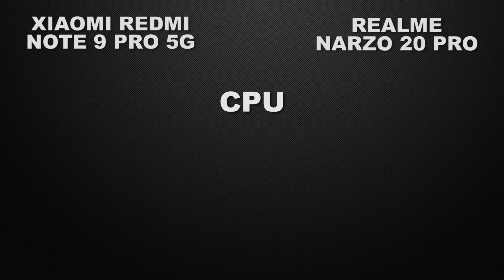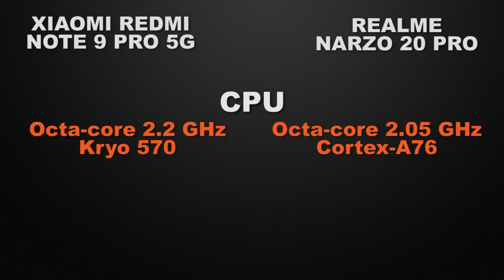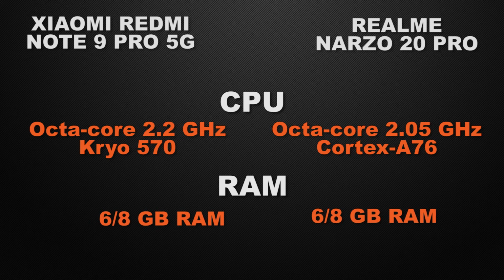Let's talk about the clock speed of the devices. Note 9 Pro 5G can clock at 2.2 GHz based on octa-core Kryo chipset, whereas Narzo 20 Pro can clock at 2.05 GHz based on octa-core Kryo chipset. So the winner here is Note 9 Pro 5G because of the higher clock speed. And about the RAM variants in the devices, both of the devices have 6 and 8 GB of RAM options, so I will call it a tie here.